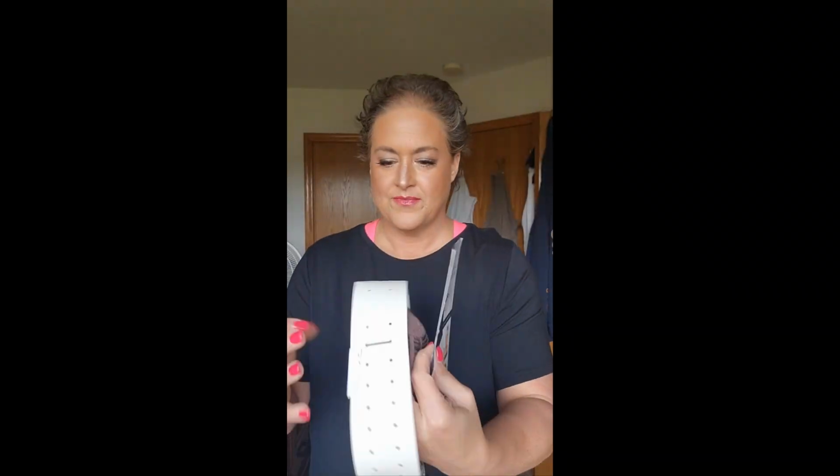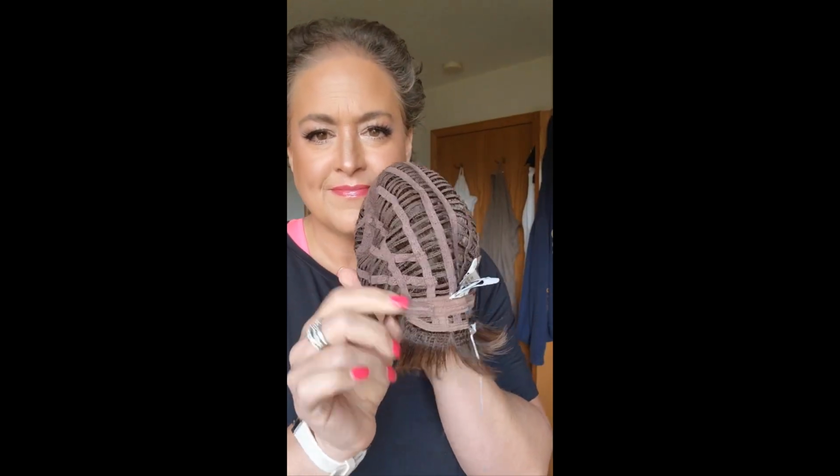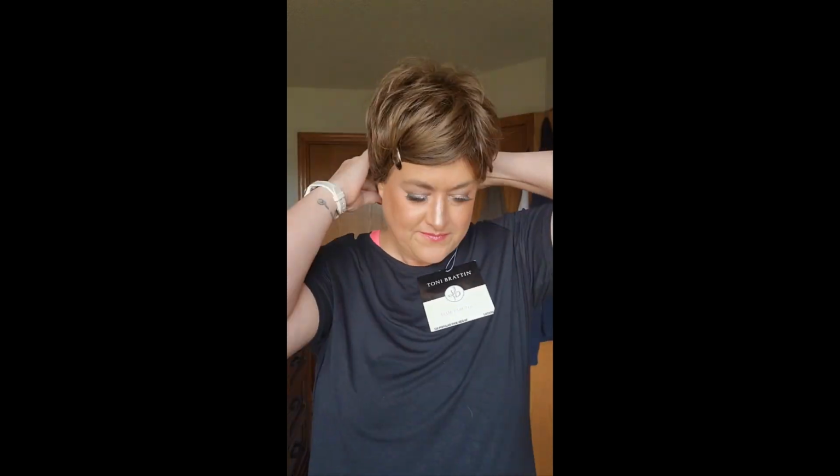All right, here we go with the out of the box for Popular Pixie. I really don't know much about Toni Brattin wigs at this point. This is one of the first ones I've ever seen, so kind of fun. I just wanted to show a little bit of styling. I don't usually do that out of the box, but I felt inspired. This was a cute, cute out of the box. Easy, easy.